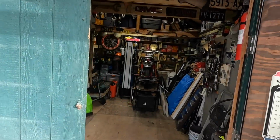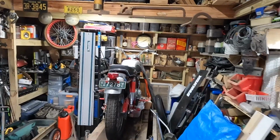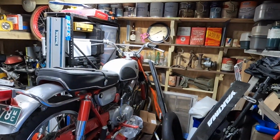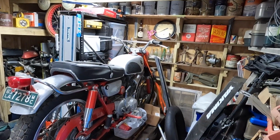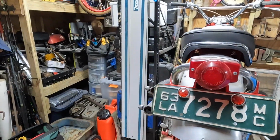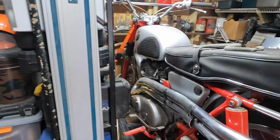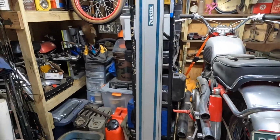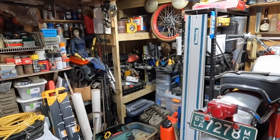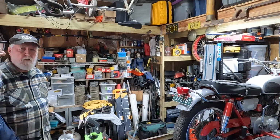Looking in the shed. You see it? No. What year is this? '63. '63 250. He's got that as his reminder so he doesn't forget. Here's the business end of it. But that's not what we're here for. What we're here for is back there. Can you see it? Takes a little bit of digging, but we'll get it out. Okay, let's get to it.